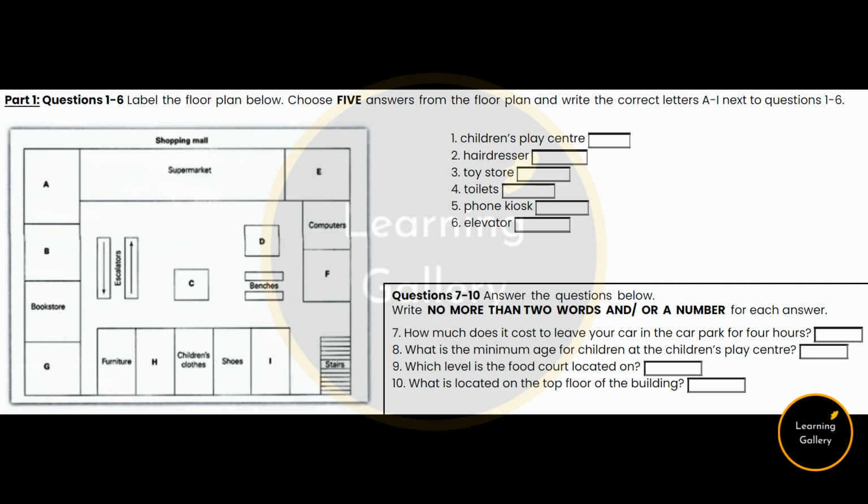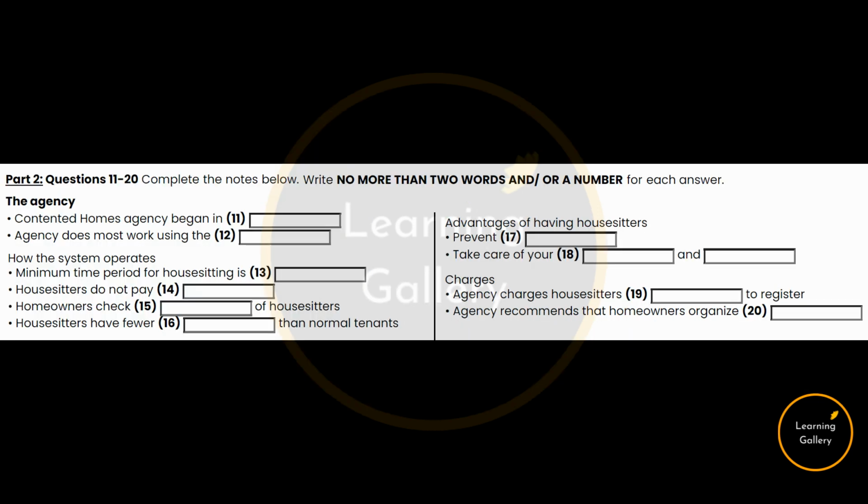That is the end of section 1. You now have half a minute to check your answers. Now turn to section 2. Section 2. You will hear a talk by a representative of an agency that finds people to look after homes when their owners are away. He is talking to a group of homeowners. First, you have some time to look at questions 11 to 20.